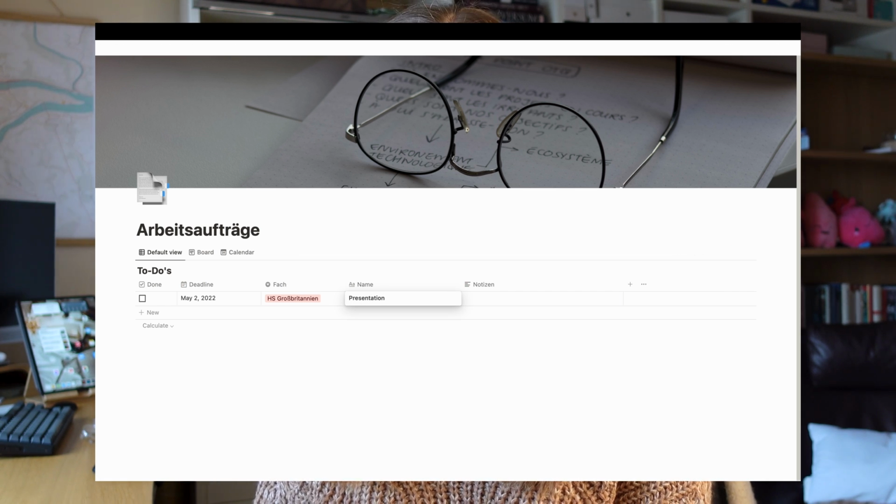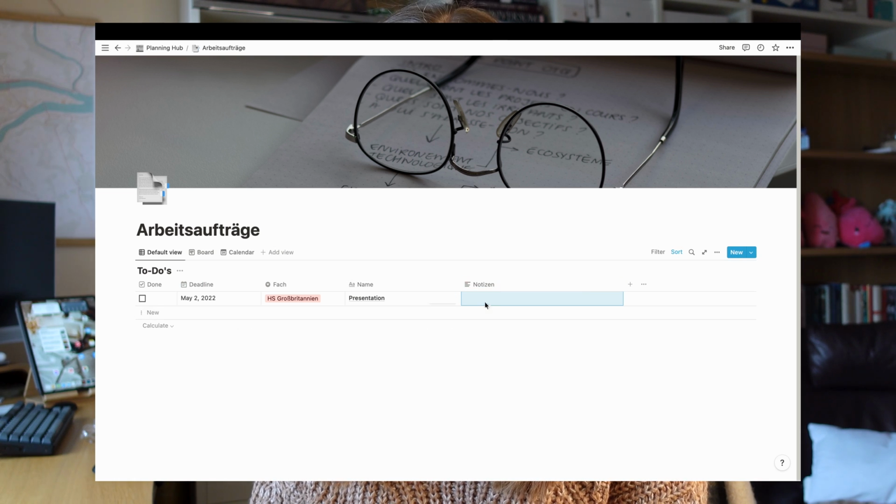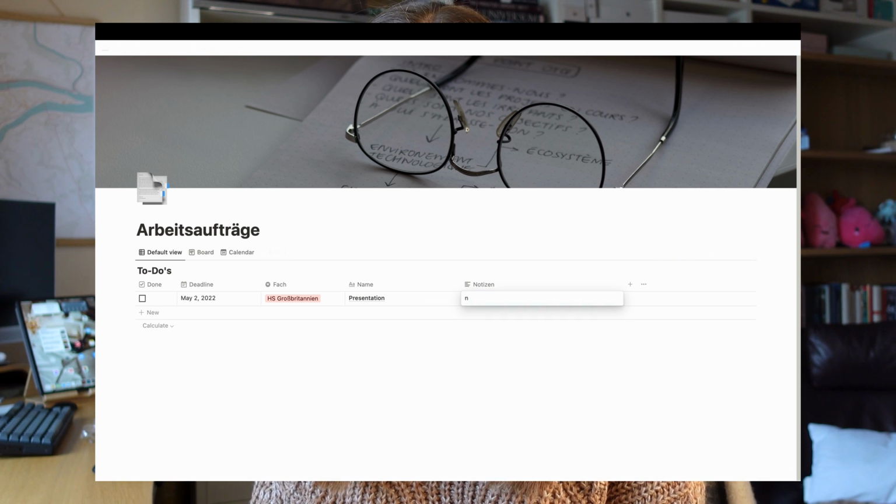Then there's a course tag, so I can filter by course, a column for the task itself, and one for additional info. A list like that is perfect to keep an overview over all your homework assignments, even when they're a lot all at the same time and when they have different due dates. And as I mentioned before, Notion is 100% customizable, so you could take this as an inspiration and then add or delete any columns that you might need additionally or might not need. So this is one of the big pros about Notion.